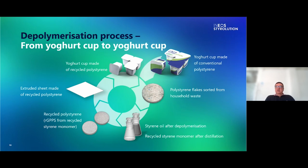So on the upper left, you see yogurt cups made of conventional polystyrene. These yogurt cups were flake sorted from household waste and subjected to a so-called depolymerization. And without going into details, I can say that depolymerization means a short but high temperature treatment of polystyrene where the polymer cleaves into monostyrene and some byproduct which requires some purification, distillation, and as a result you will get styrene. With this styrene, you can go into our production plant.